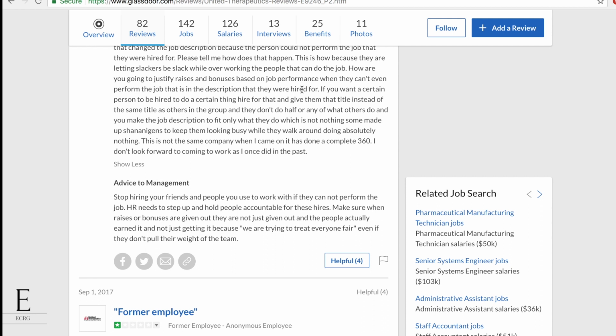Okay, this person sounds mad. To keep them looking busy while they walk around doing absolutely nothing. This is not the same company as when I came on. It has done a complete 360, which means that it's literally going the same direction. So they mean 180. I don't look forward to coming to work as I once did in the past.